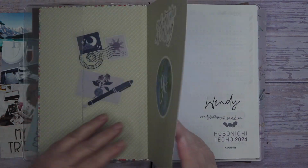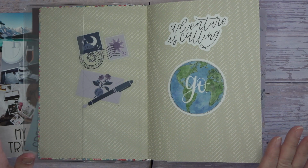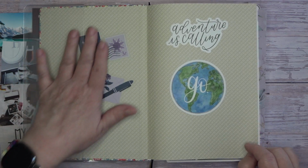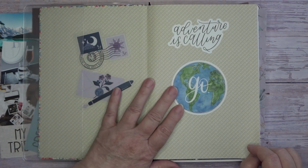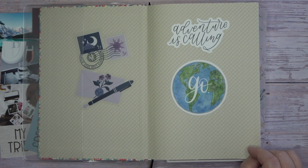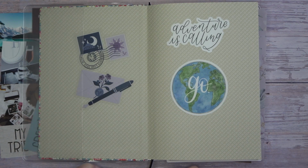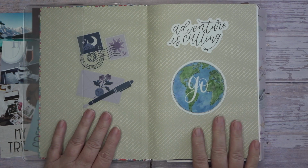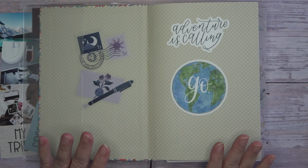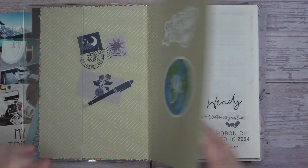So we're going to open up and refresh so you know where we were to begin with. We've got the stickers here from Elise Brennan Designs. As you know, this is going to be my travel social media planner, so it's fitting: adventure is calling, go.